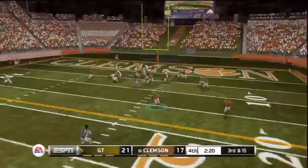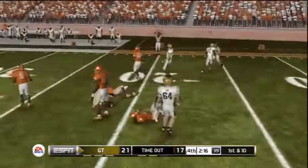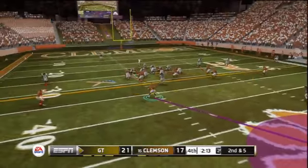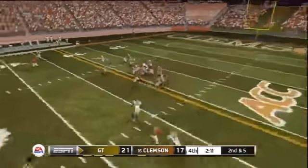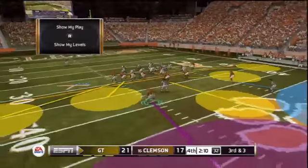All right, third and 15, and they go, oh my goodness, they go backdoor on us, and they get the first down. You've got to be kidding me. This option offense has us all confused, including me and Sammy Hollins, and the quarterback will keep it. We've got to get to him. Third and 3 coming up. I can't stand this play call.